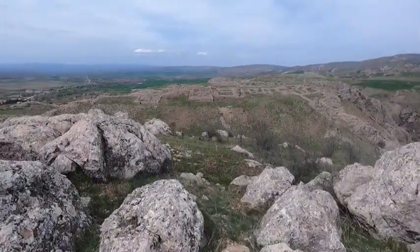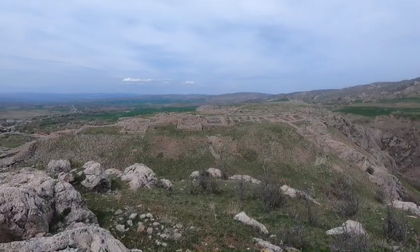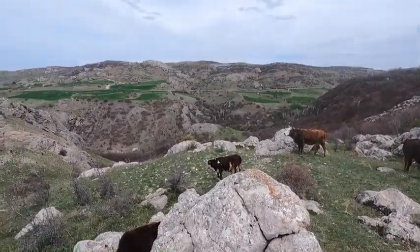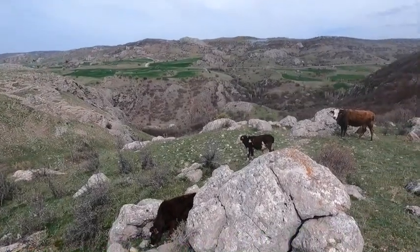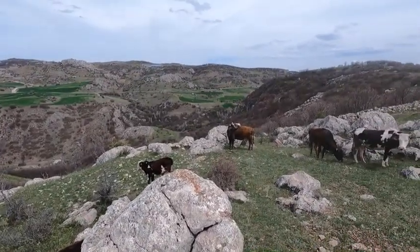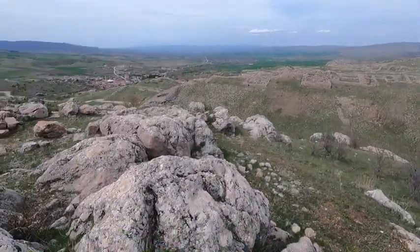There's actually a cliff here, and then over there was where the king's palace is. Absolutely amazing. This is just a huge gorge that goes down, and attacking this place, it only makes sense why they built it here. Access to this is limited to a few spots.